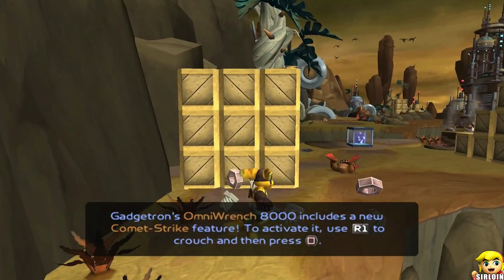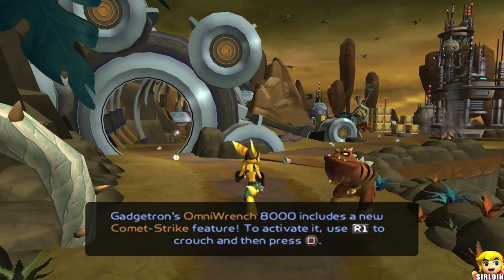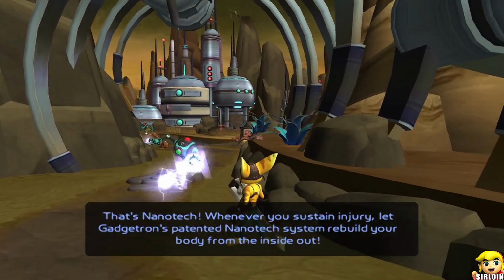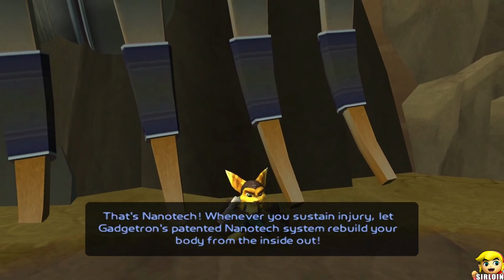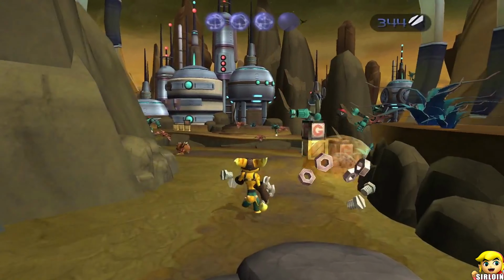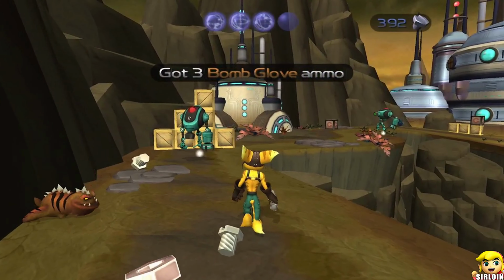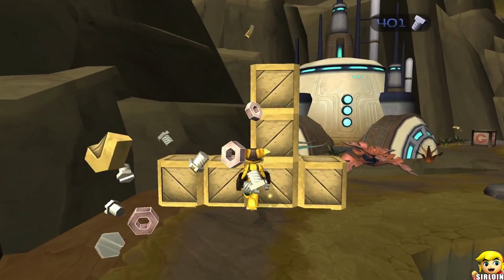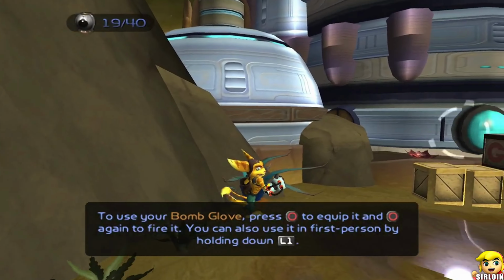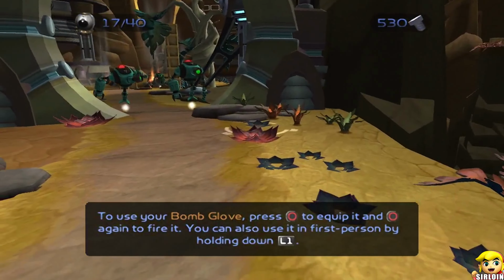Gadgetron's Omnirun 8000 includes an electronic lock feature. To activate it, use the R1 button to crouch, and then press the square button. Whenever you sustain injury, let Gadgetron's patented nanotech system revive your body from the inside out. Press the circle button to equip it, and the circle button again to fire. You can also use it in first person by holding down the L1 button.